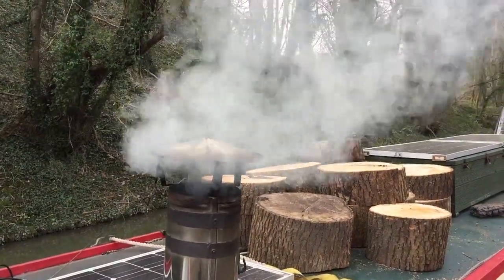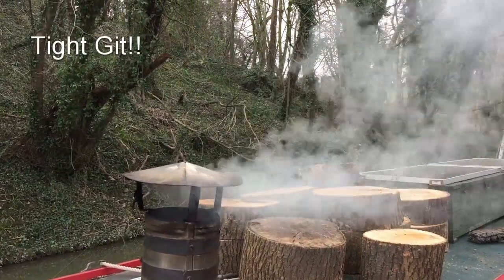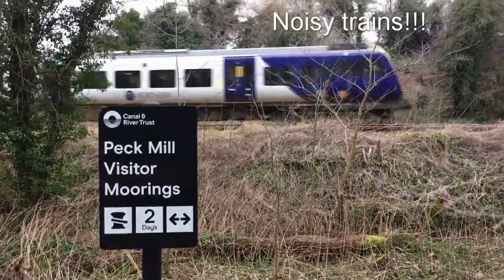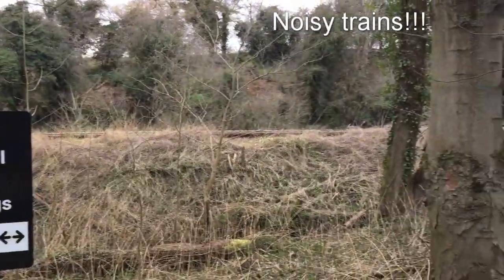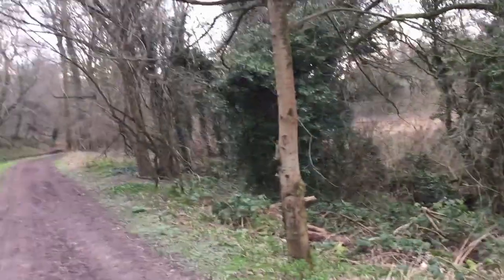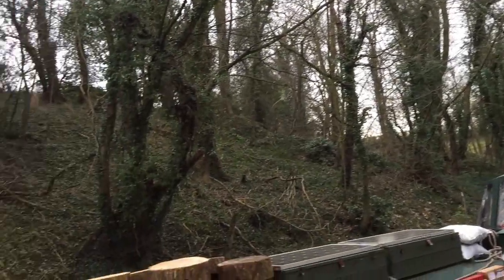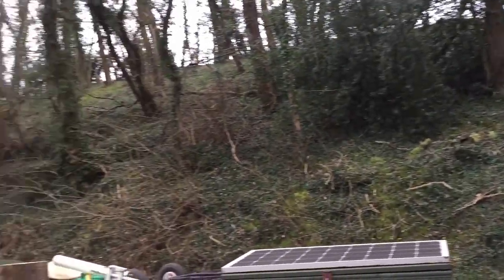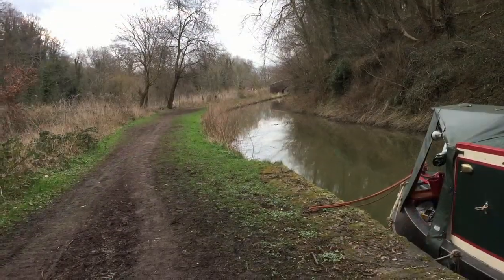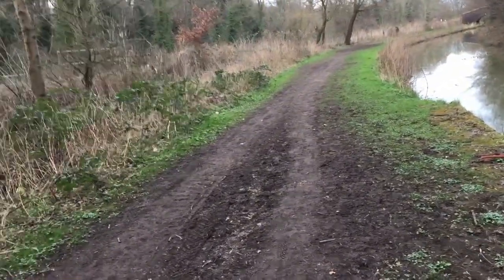Look at that. Lovely fire going, lovely free logs. One thing about being at this mooring is that there's a drone to go past, but it's only about one an hour, so not complaining. Other than that, it's beautiful, a really nice rural setting. We've hardly seen anybody. A few people walk up and down. We met a lady on a boat just above us called Freedom, and a lovely couple from Sheffield that we met just out walking. But yeah, it's been pretty quiet other than that.